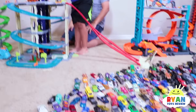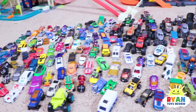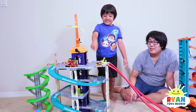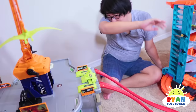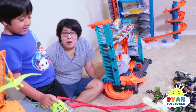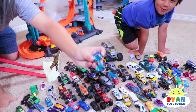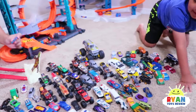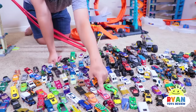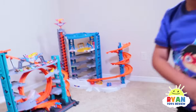We brought out some of Ryan's Hot Wheel collection toys to test out the garage playset. What do you want to test out first, Ryan? This one. That one? Ooh, you guys can race here. Look, there's two. Go! How about you pick one car and I pick one car and we can race. This one looks fast. Looks like a racing car. I'll pick this one. I'm looking for a really small one, smaller than Daddy's. Ooh, what if you pick this one, Ryan? I'm gonna pick this one because it's really small and the smaller is faster.